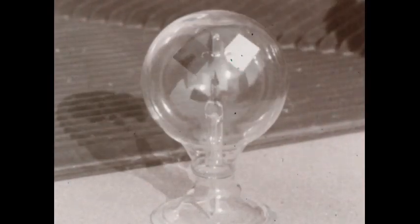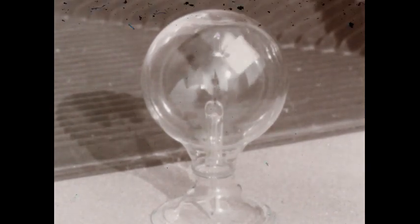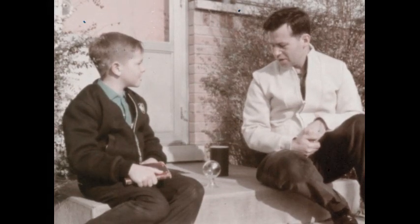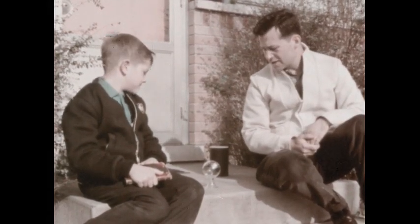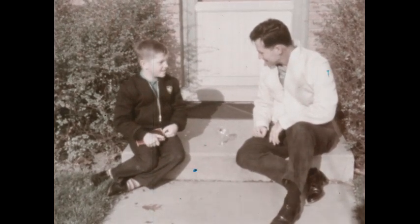The power to turn this toy is coming from sunlight. This is called a radiometer. Bill thought that perhaps in the future, sunlight might be used to power large machines. This would add another source of power to the many we have today.